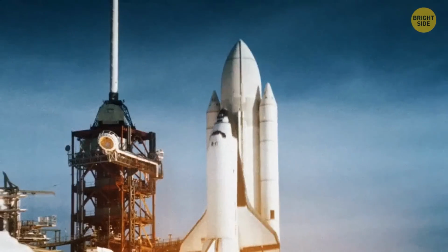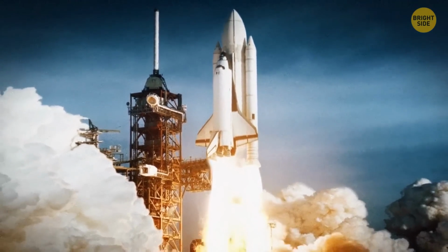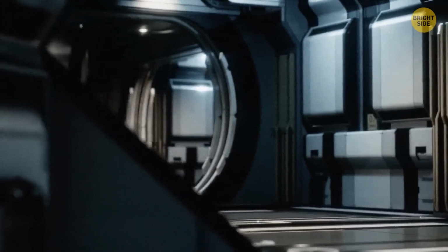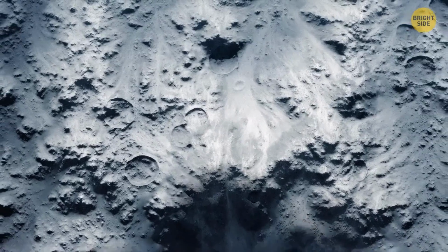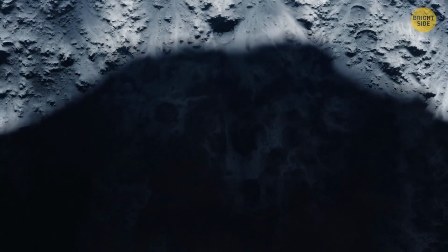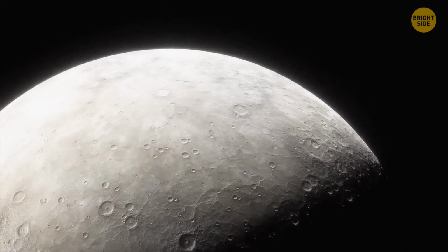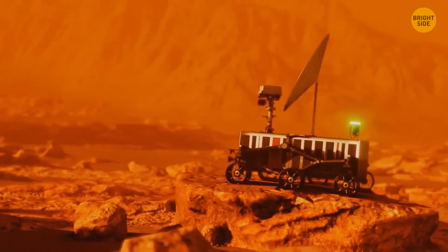For example, astronauts in one of the Apollo programs had enough fuel to rocket people to the lunar surface in a mere 3 days. But they wanted to save on fuel, so it took them over a month to get there. There's no GPS to tell you where exactly to land. The spacecraft travels fast, and it has to slow down in a vacuum with not enough information. But since 1969, 12 people have already walked there. The moon is the only space object humans have visited so far. The rest have only been visited by robots.